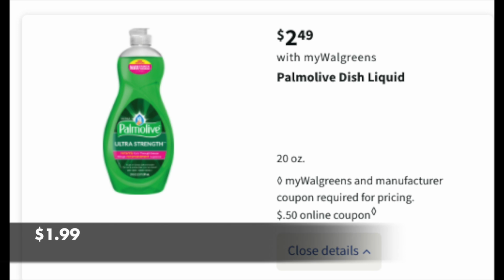The Palmolive at $2.49. We have a 50-cent digital coupon, so it'll drop it down to $1.99. Again, if you're working with like a $25 basket, this is really a meat and potatoes thing to throw in. And it's a 20-ouncer, so that is a pretty large bottle of dish soap.